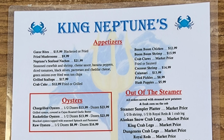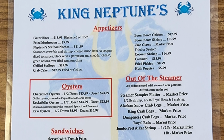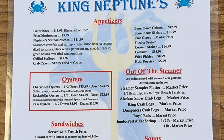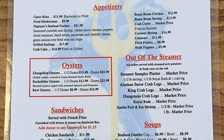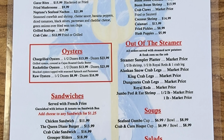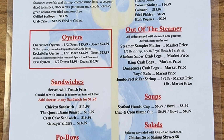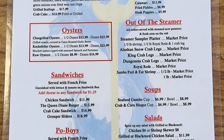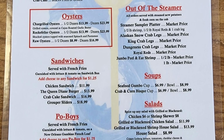So we have appetizers with gator bites, blackened or fried, boom boom chicken, fried mushrooms, boom boom shrimp, Neptune seafood nachos, crab claws, fried or sauteed. Then we have coconut shrimp, calamari, grilled scallops, fried pickles, crab cake, and hush puppies. Then we have oysters with char-grilled oysters, Rockefeller oysters, and raw oysters.